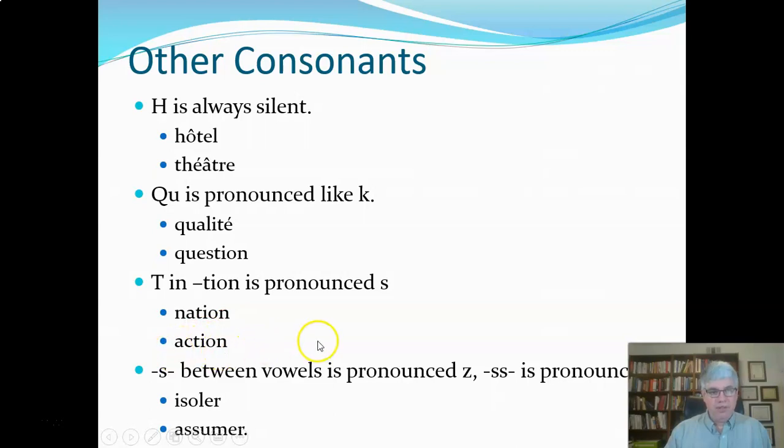T is usually pronounced like a T, but in the suffix tion, it's pronounced like an S. Nation, action. And S between vowels is pronounced Z, and two S's between vowels is pronounced S. So we have isolé and assume. Here it makes a Z sound because there's only one S between two vowels. Here it makes an S sound between vowels, assume.